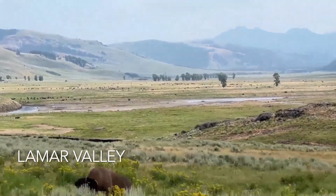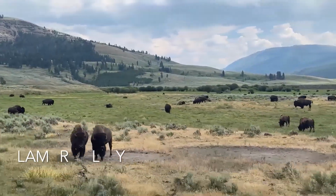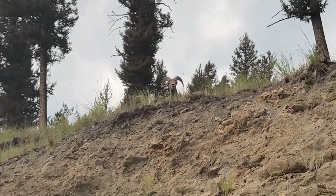This is Lamar Valley. Lamar Valley is known for its buffalo. I mean, you can see herds and herds and herds of buffalo. You can see wolves up here. All we saw was bison, and we ended up seeing a pretty cool bighorn sheep.